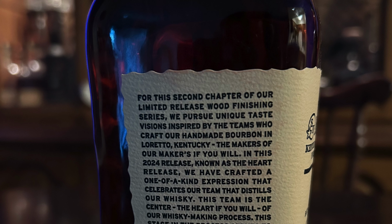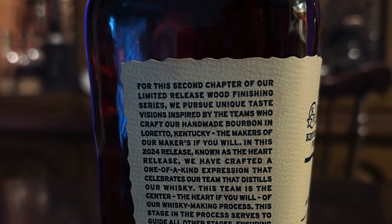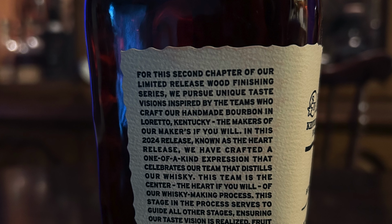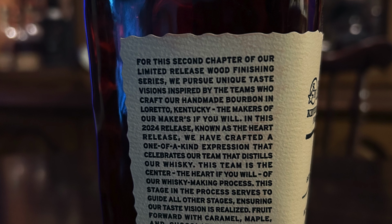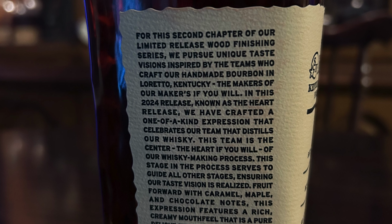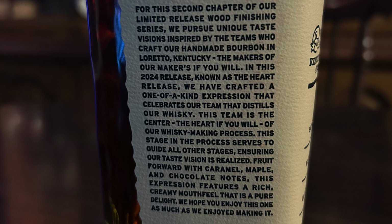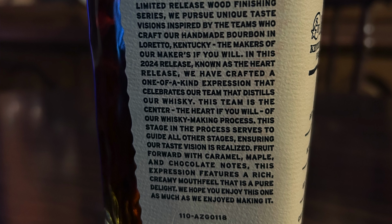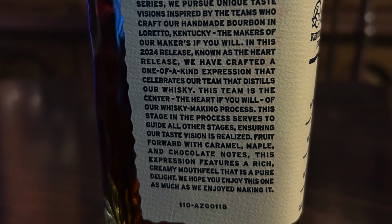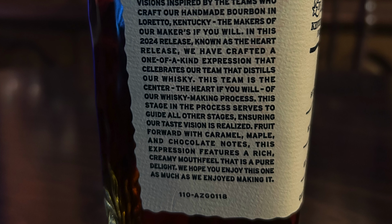This new bottle and this whole new chapter seem to take a different approach. Right here on the side of the bottle, it says, "For this second chapter of our limited release wood finishing series, we pursue unique taste visions inspired by the teams who craft our handmade bourbon in Loretto, Kentucky, the makers of our makers, if you will. In this 2024 release, known as the Heart release, we have crafted a one-of-a-kind expression that celebrates our team that distills our whiskey. This team is the center, the heart, if you will, of our whiskey making process. This stage in the process serves to guide all other stages, ensuring our taste vision is realized. Fruit forward with caramel, maple, and chocolate notes, this expression features a rich, creamy mouthfeel that is a pure delight. We hope you enjoy this one as much as we enjoyed making it."